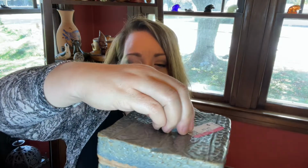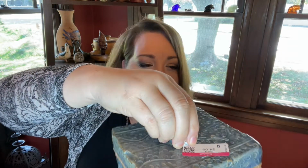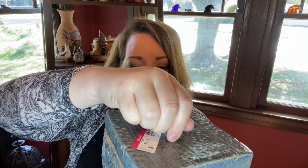I'm not quite sure that I've got this on right. Has to go the right way. That looks right. I love how the glaze stops and you have this kind of raw edge here. Just very cool. Love this textured outside.